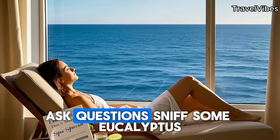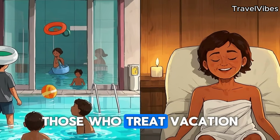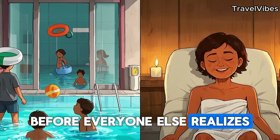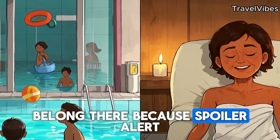Ask questions, sniff some eucalyptus, and reserve that hot stone massage before sea days fill up. For U.S. cruisers, especially those who treat vacation as a well-earned break, this is your moment to lock in relaxation before everyone else realizes it's worth it. Don't just walk past the spa, walk in like you belong there. Because spoiler alert, you do.